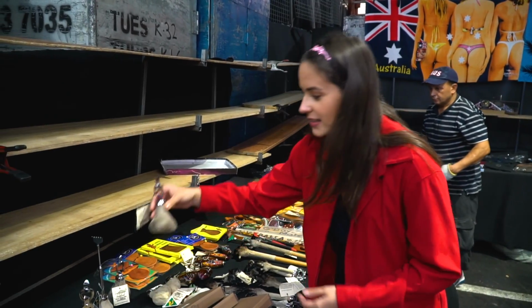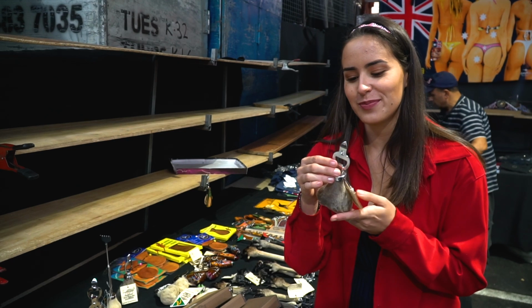And then last but not least, here's a full Kangaroo scrotum bottle opener.